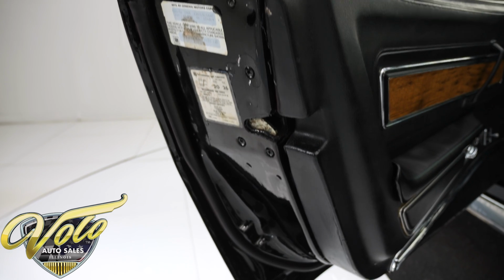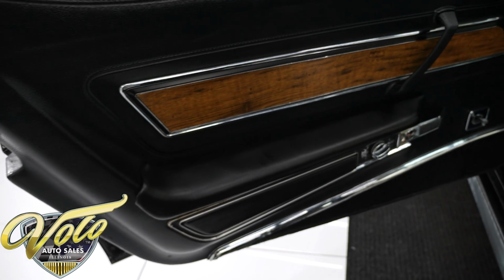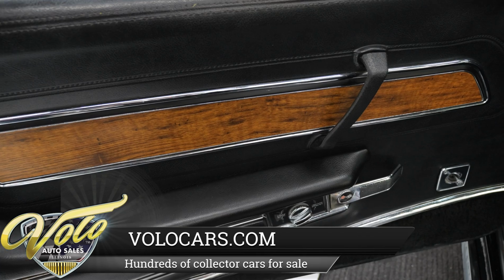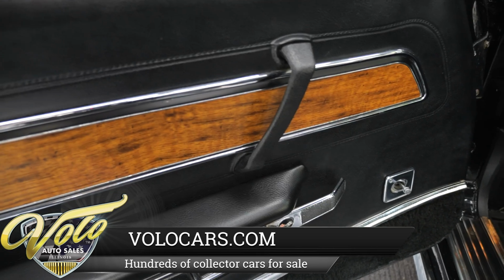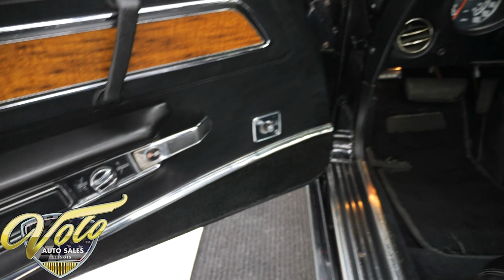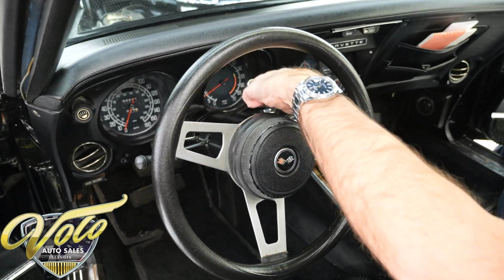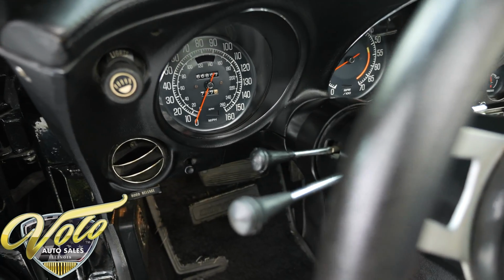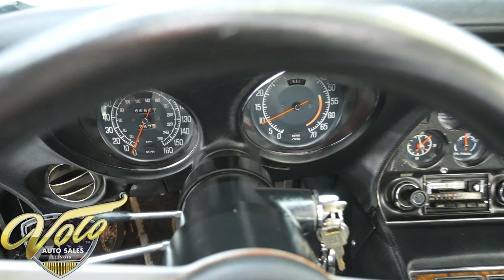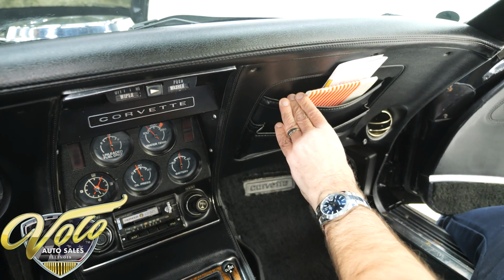So it looks like the original weather strips on the car, but the jambs are painted. They didn't make a black car in '76, so this was a color change. Door panels look to be in good original shape. It has the new armrest pad cushions. Okay, the instruments look good, 66,000 miles. Dash pad, actually all this is in really nice shape. Has owner's manual, has our inspection sheet that will go with the car.